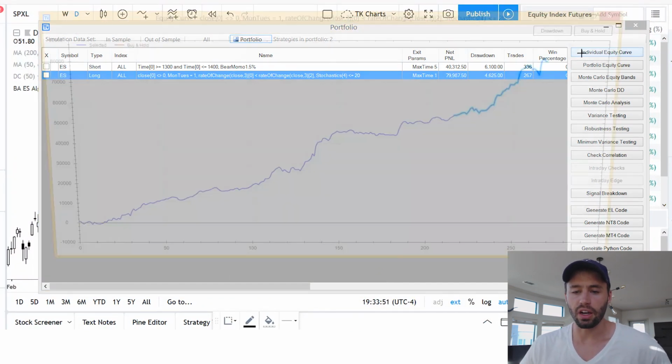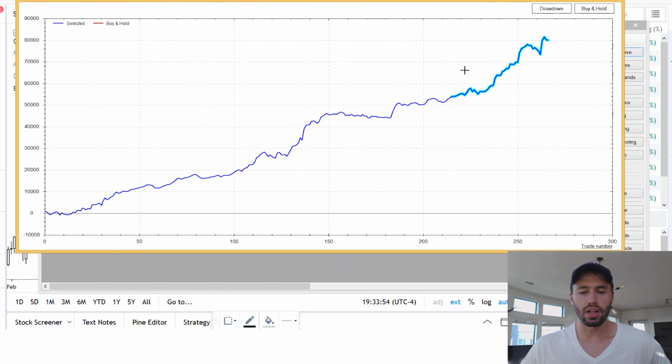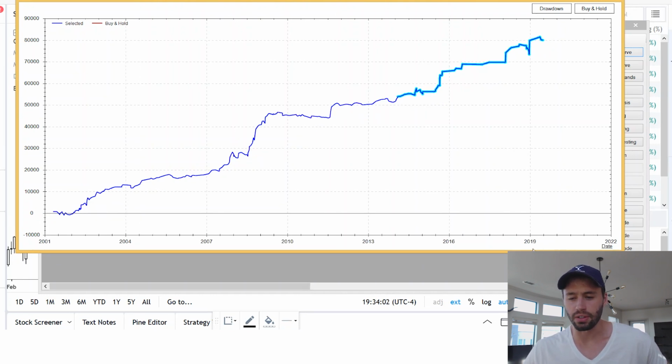So I click individual equity curve right over here. And then this is essentially how this trade has been performing throughout time over the last 275-ish trades. If I click trade number down here, we actually get dates. So now you can see 2019, 2018, 2013. And you can see this thing's been a consistent performer since 2001. And so this unhighlighted curve right here is what I did a lot of the testing on to figure out this strategy. And then the blue right here is how it performed on future data.